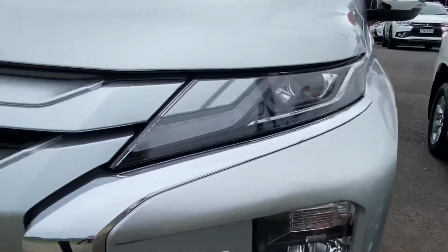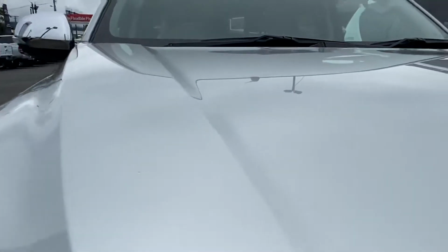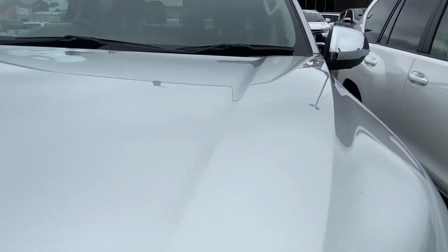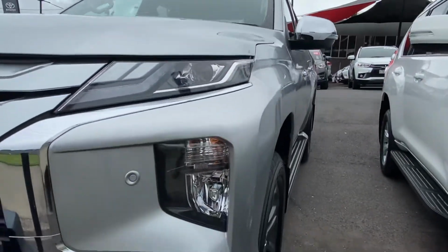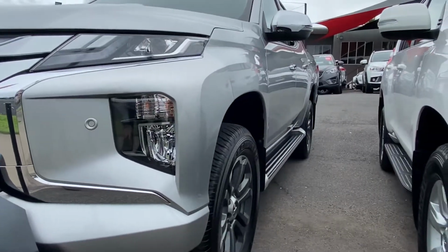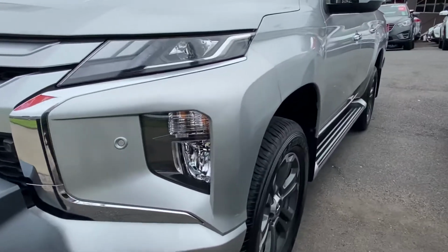In regards to things like stone chips or anything else, it's very clean and tidy. Across the bonnet, we want to make sure there's no major dings or dents. No noticeable imperfections. And as we make our way down the passenger side, just try and give you a really good angle with the lighting so you can see there's no dents or ripples in the body, but we'll cover each panel as we go.